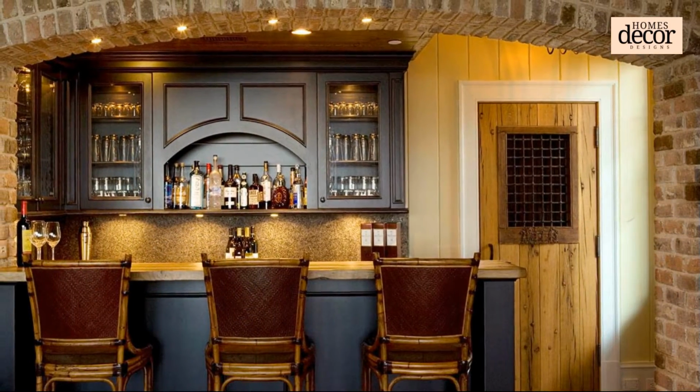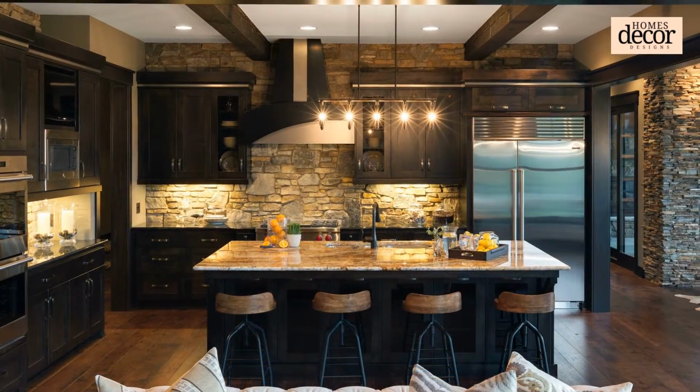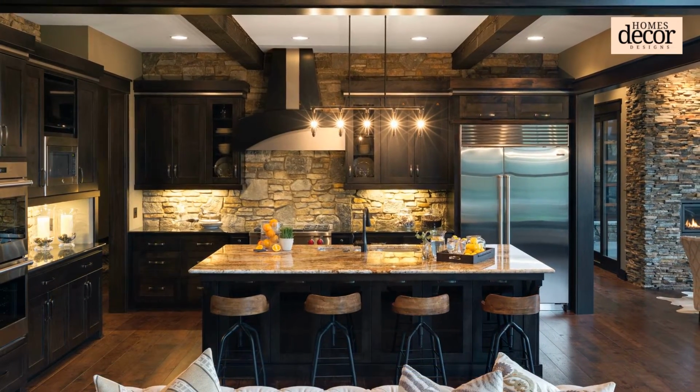6. Kitchen island with X-frame base. A kitchen island with an X-frame base is a stylish and modern option for any kitchen. The X-frame base adds a touch of visual interest to the island, and it also makes the island more sturdy.